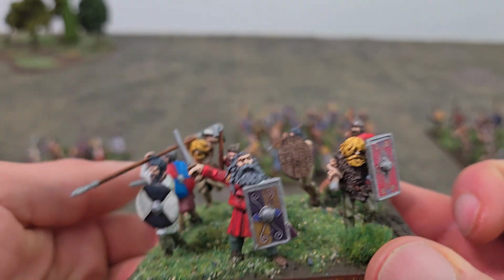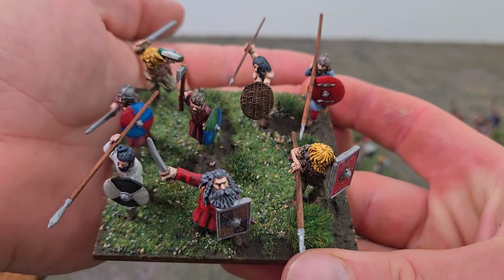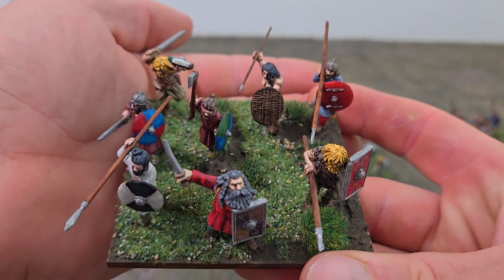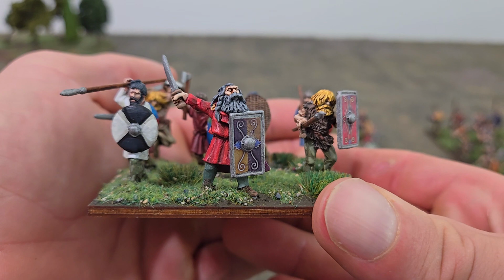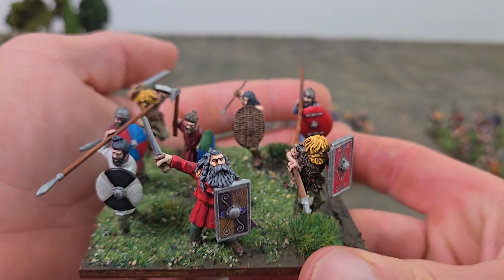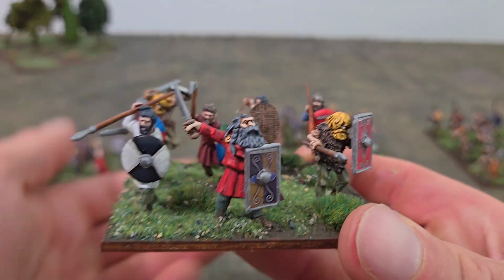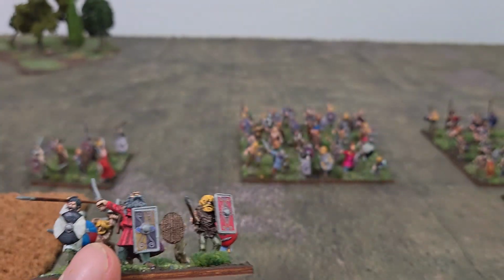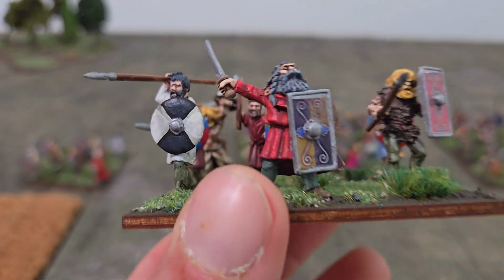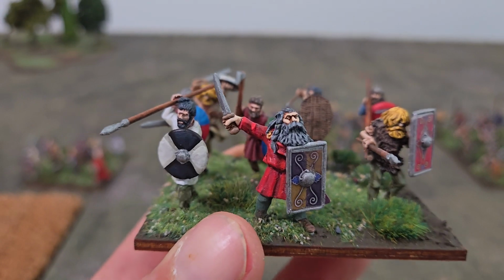And you can see here, this one is about 50-50 on the Foundry and Gripping Beast mixture. You can usually tell the Gripping Beast ones, because most of the Gripping Beast figures have the hand painted shields. So, 5 of these guys have hand painted shields. I try to do a chieftain figure on each stand, kind of look like a local tribal chieftain.